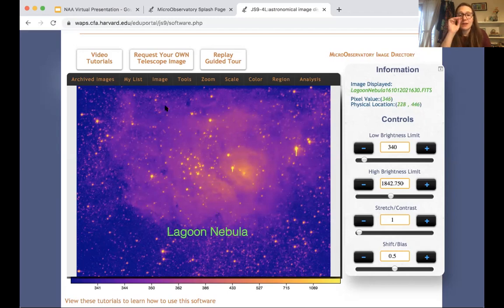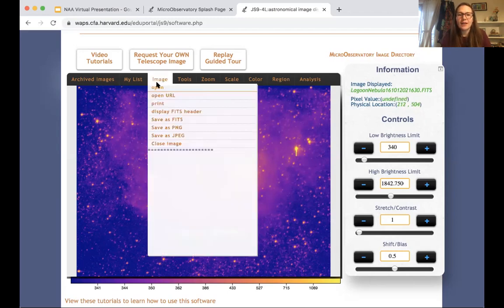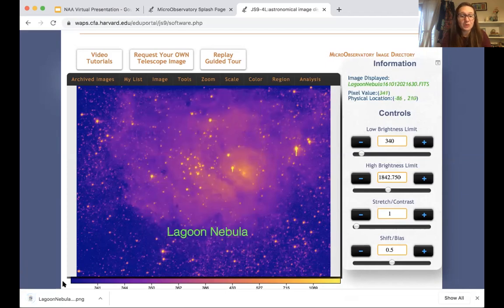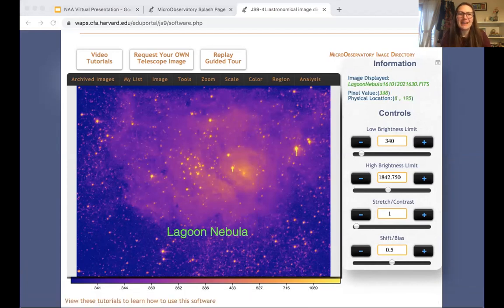And maybe I want to save this image. And so you can go to image and save as PNG or JPEG. Don't save it as a FITS. The FITS is the raw data. It's only going to save those numbers. And FITS files can only be opened in tools like JS9. So if you save it as a PNG, it'll download wherever your things download in your computer, and you can open that up. I'm not sure you'll be able to see mine because it's not in the shared screen, but you can open that up and save it.